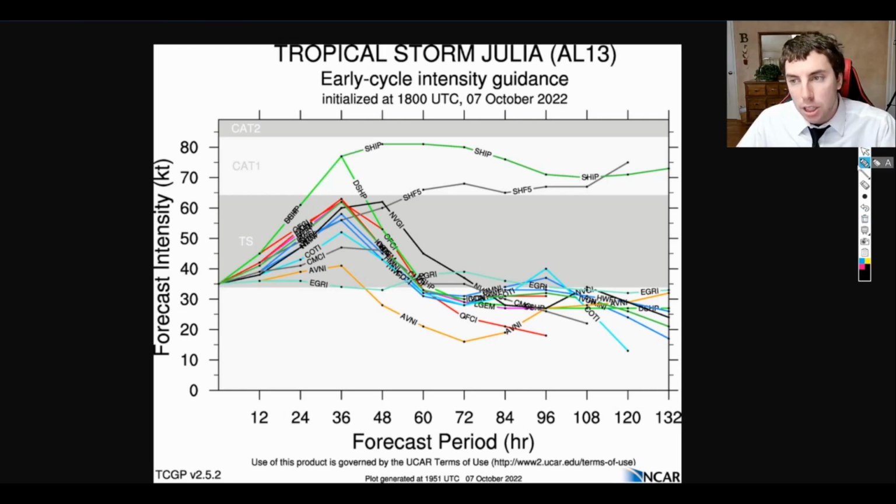I am not the National Hurricane Center, so I don't make the decision on exactly how strong Julia will get, but please follow your advice from the National Hurricane Center. I only have my own opinion here, and I'm explicitly showing it to you and telling you. And so if I say 70 miles an hour, it does not mean it's going to become a 70-mile-an-hour tropical storm. It does not mean my forecast is on the low end or the high end.